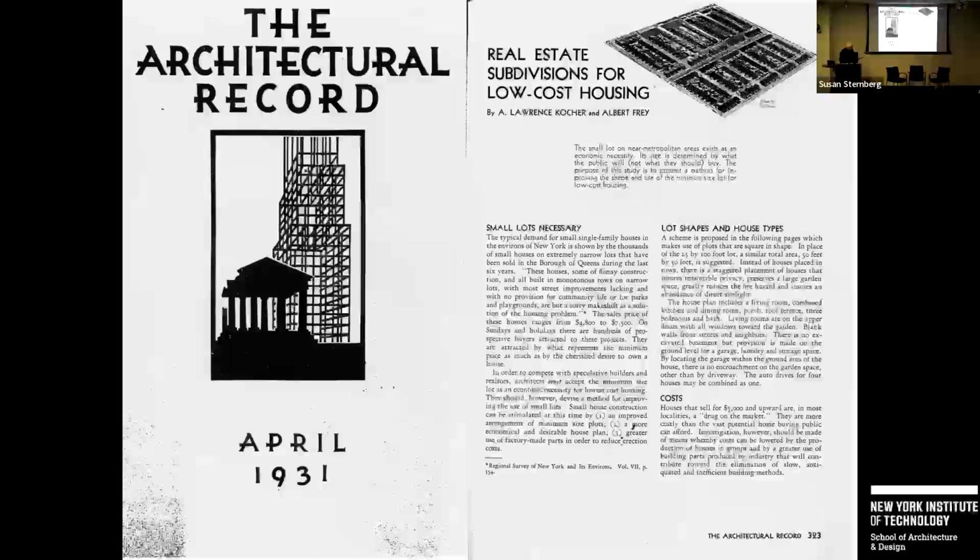So this started a whole bunch of interesting discussions about mass production and housing that Francis is going to talk about. Yes, so in April of 1931, Coker and Frey published this article, Real Estate Subdivisions for Low-Cost Housing. This appeared while the house was on display in the Grand Central Palace.